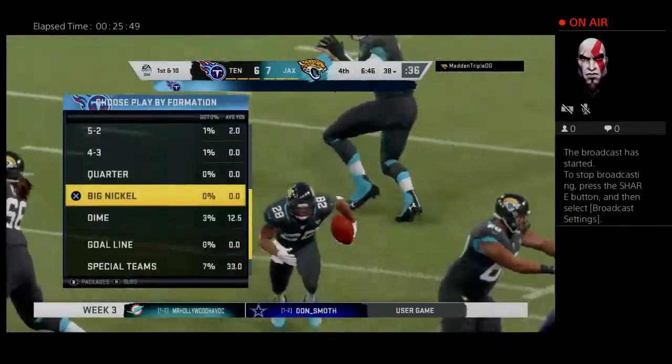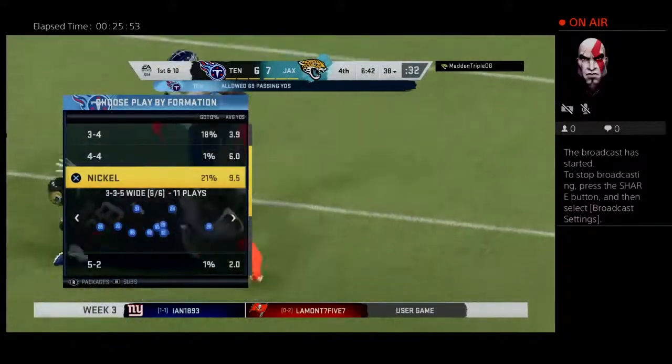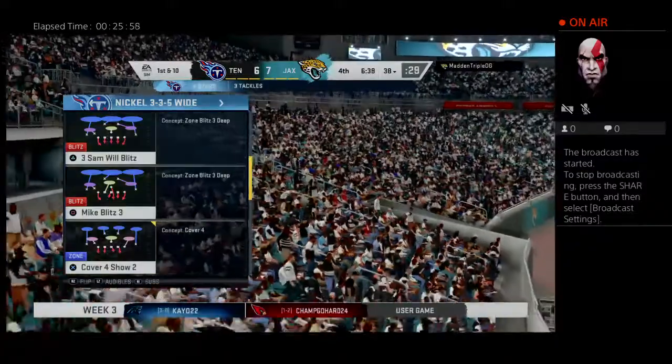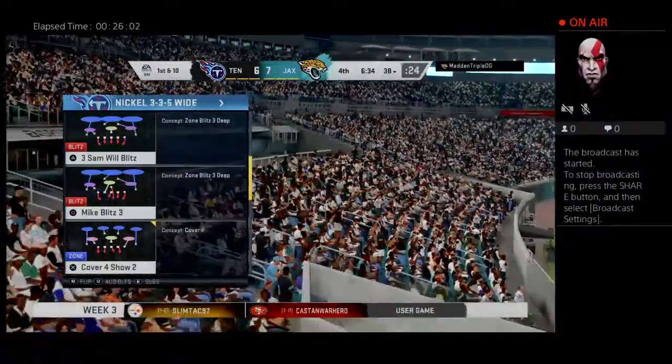That one good for a gain of 13 for Jacksonville and a first down. The running game continues to be a big part of their success here early in the fourth quarter. And with those types of runs, that tells you they feel very confident in their running game.